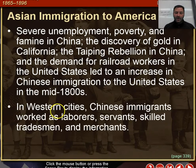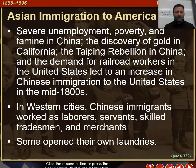In Western cities, Chinese immigrants worked as laborers and skilled tradesmen and merchants. And lots of times, the first place they would see, whereas New York had Ellis Island, the West had Angel Island, which was in San Francisco. A lot of the Chinese there opened their own laundries.